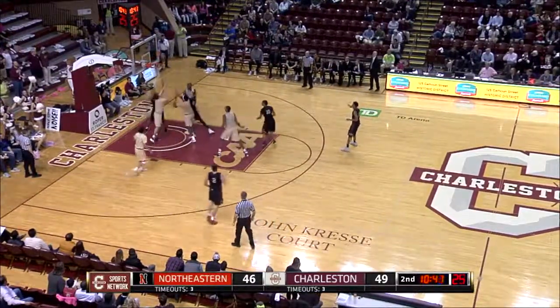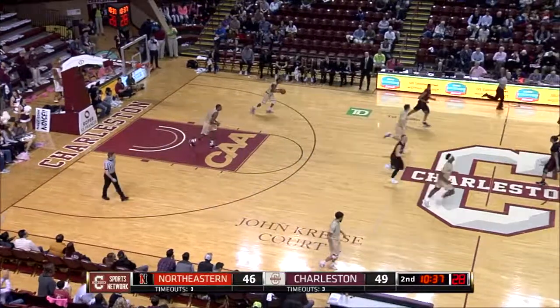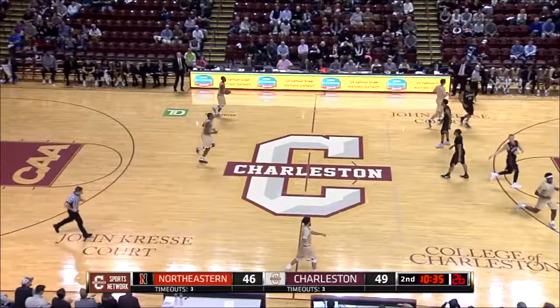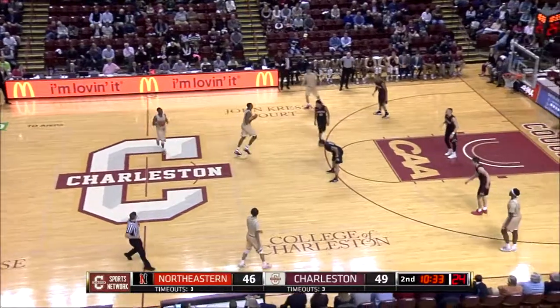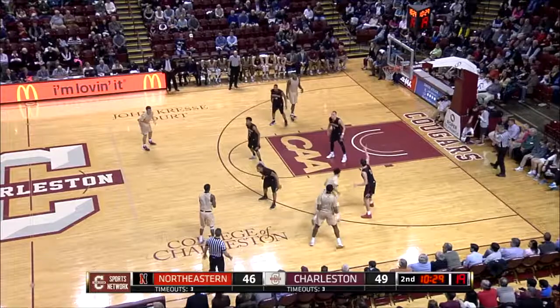Alex Murphy puts up the layup, shot no good, ball tapped out and right into the hands of Nick Harris. Nick Harris will throw it over to Joe Chile. He'll walk it into the front court. Charleston with the lead and the basketball. 49-46 with 10:30 left to play.